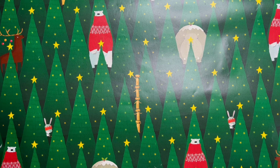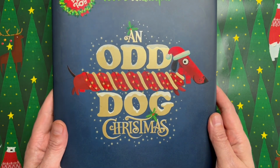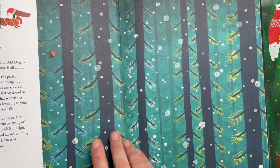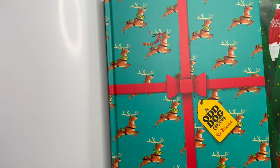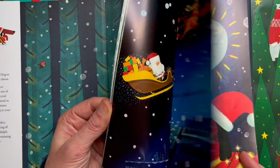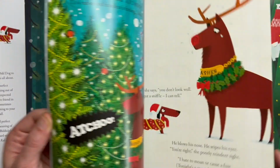And my latest picture book is this one, An Odd Dog Christmas, published by HarperCollins. It's another story for my most popular character, the Odd Dog. Look, if you take that off, you can see the whole book is like a Christmas present. It's something I'm very proud of. This book is a really nice story about how it's the thought that counts with presents.